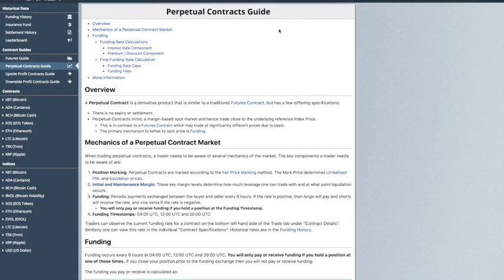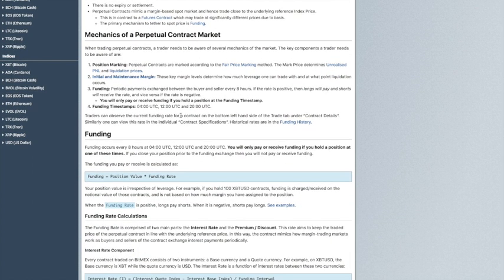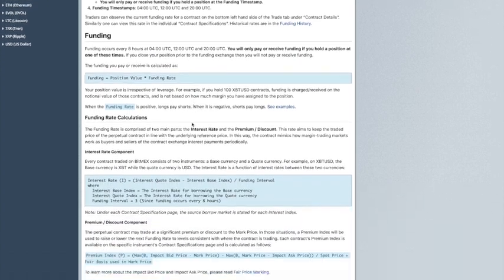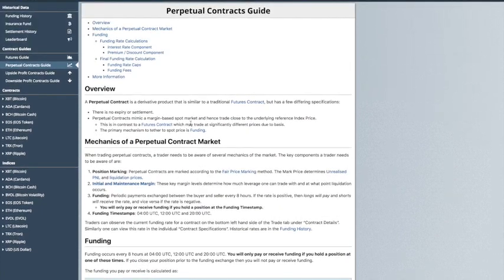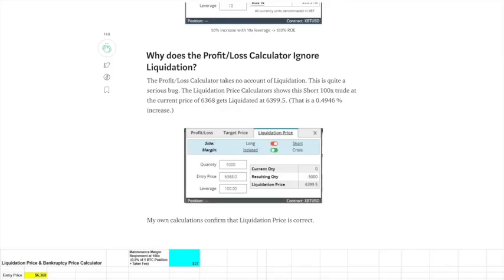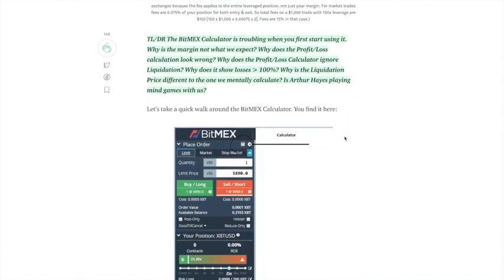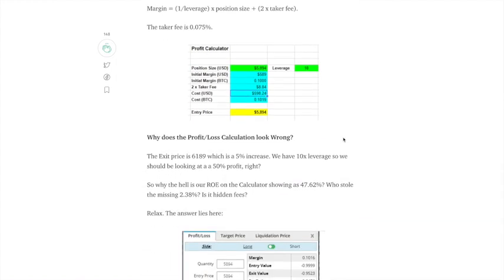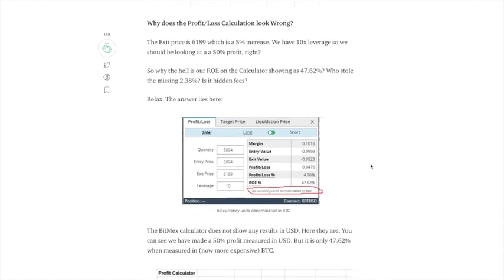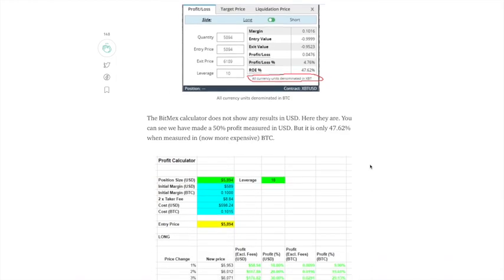Bitmex has some wonderful resources, guides that you can go over and look at the funding rates, how they work, and calculate them, because they provide you all the information. It's going to be your job to actually research this. But there are other sources that I'm going to give you in the article that will tell you an outside perspective on Bitmex and how to use it, which I think is good as well, because it gives you a different perspective than theirs, which is a little bit dry and doesn't tell the whole story.